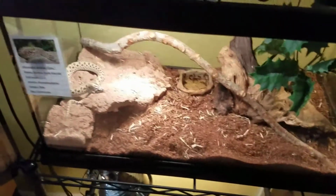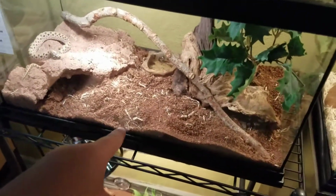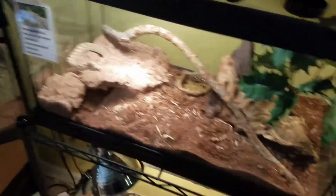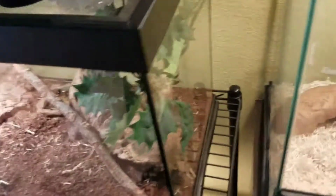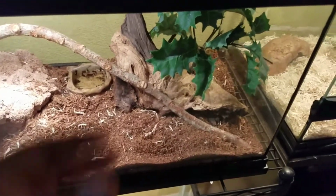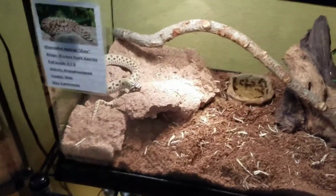Anyway, back to the hog. He's got some excavator clay. He's got a mixture of coconut fiber and aspen in there, so he likes it a lot. Right now he was basking, so he wasn't in there, but usually he likes to hang out on the side of the tank right here. He makes a big old burrow under this piece of wood, and a lot of the times I just lift that up and he's hiding under there. So that's pretty much his setup.